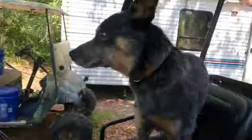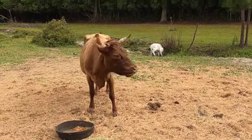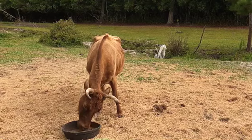All right, we got to go feed the calves. Well, our second calf of the year, and it's a white Dexter, and she's fixing to get into trouble.